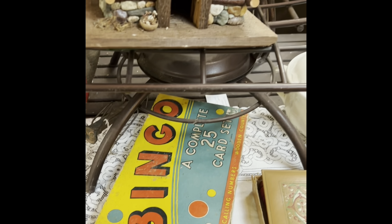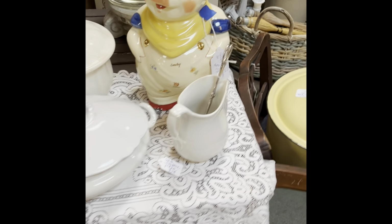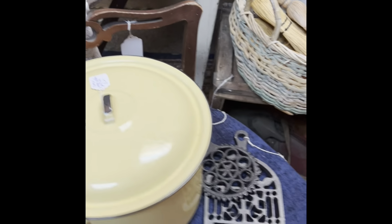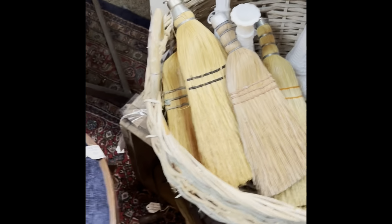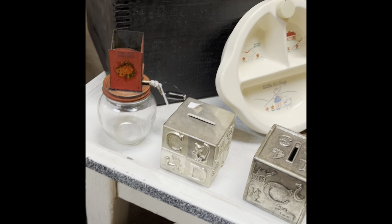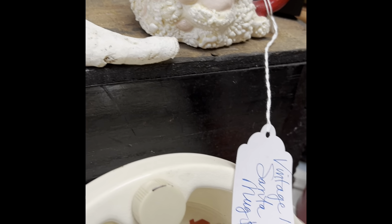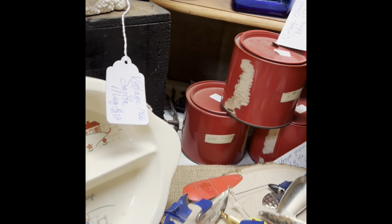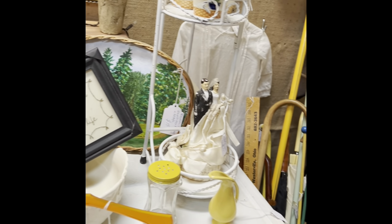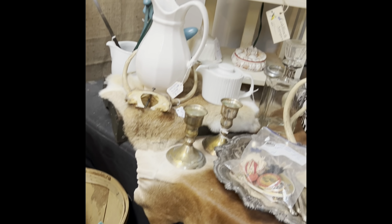This is another really sweet booth. They have really cool vintage primitive items as well. Look at all their whisk brooms. I mean, it's just endless when it comes to this booth of the things that they have. Their stuff's a little bit pricier, but look at that old mug. I should have bought it to go with the rest of them, but I think I've got like 50 of those mugs now. And can you really have too many? Nah, you can't. But yeah, I really like this booth.